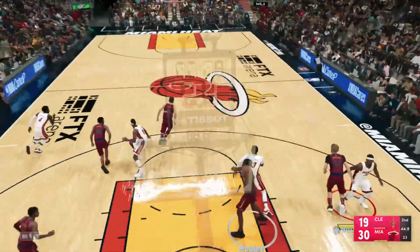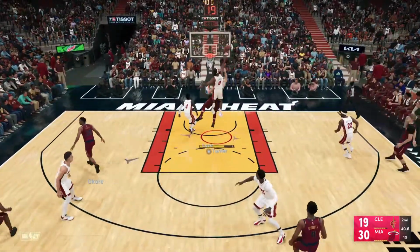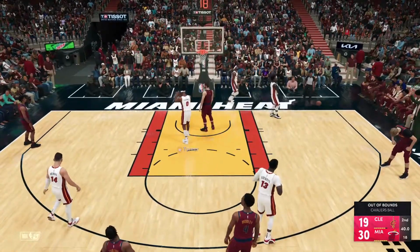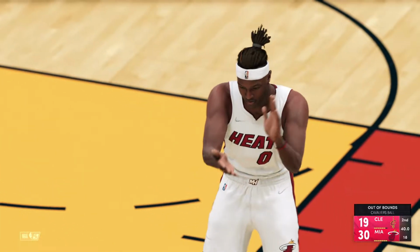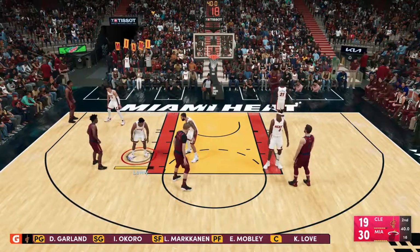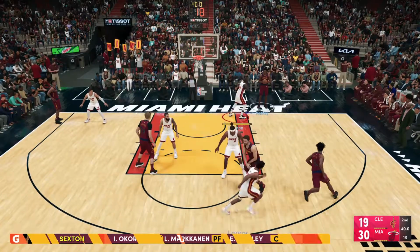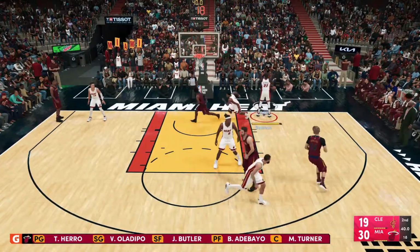To the inside. To the paint. Here's Love. Oh, and Turner with a block. Miles Turner with that length sends it back twice on the pipes. Miles. And the Heat with some changes. Dedmon's checked in for Adebayo. Martin comes in for Jimmy Butler. And it's Kyle Lowry in for Oladipo.